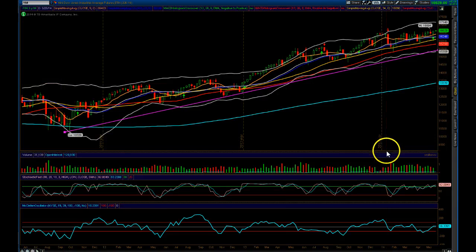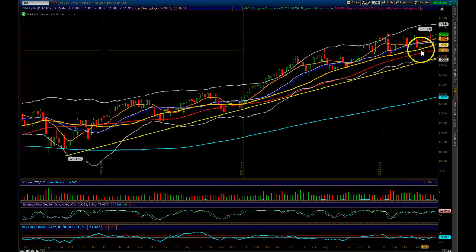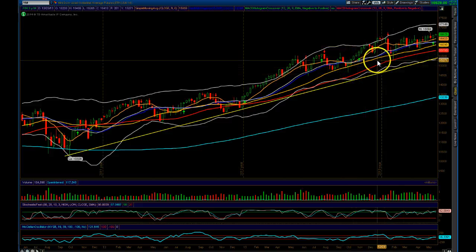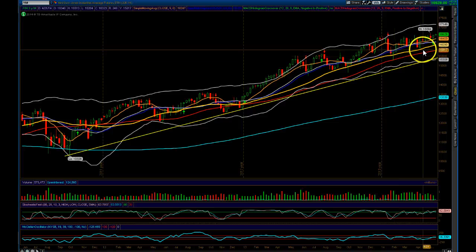So saying all that, keep in mind that this line here, this orange line, is very important. The 34-week moving average has held consistently, or whenever we've slipped below that, we've had a reversal candle off this 50-week moving average. So keep these lines in mind.